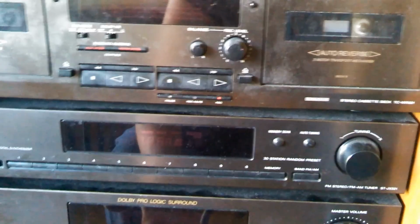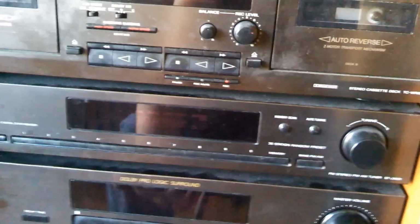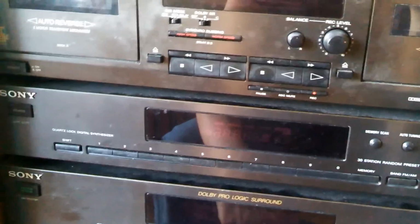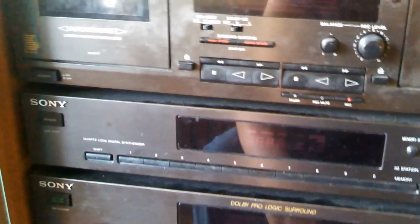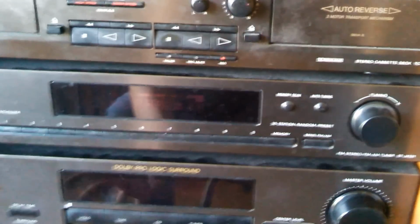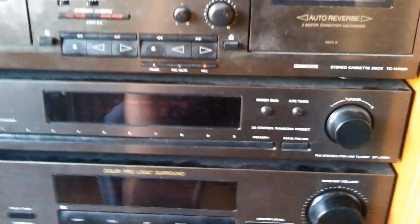And then under that is the tuner, which in other words is a radio player. It just finds radio stations, and you can have preset stations. I think all of them filled up with preset stations. It's really easy to use. You can just tune like this. It has automatic tuning and AM and FM, which is pretty cool. And then that's quartz as well, digital synchronizer, all that good stuff. This entire system is from about 1990, 1991. I think actually all of them are from 1991.